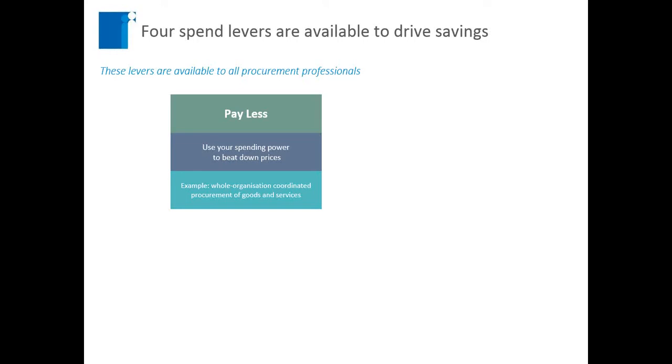We actually found in our study that just focusing on this pay less workhorse is not going to be enough in the future. And we find that organizations who simply focus on pay less are actually missing out on anything up to 122% of savings. So the question is, where will the next wave of procurement savings come from? And now is probably a good time to introduce what we call the 3 advanced spend levers.